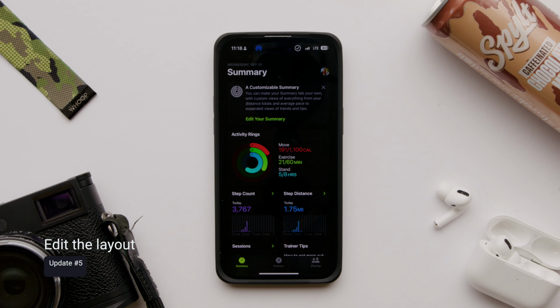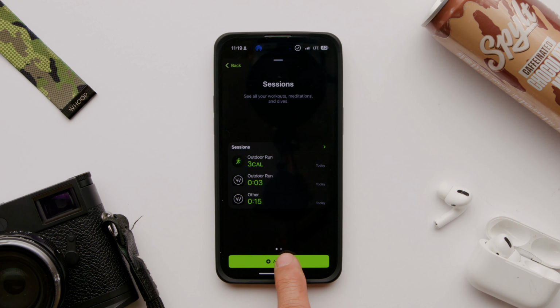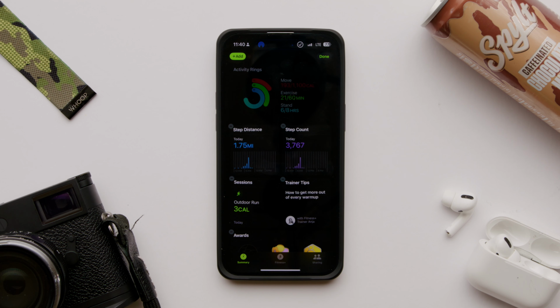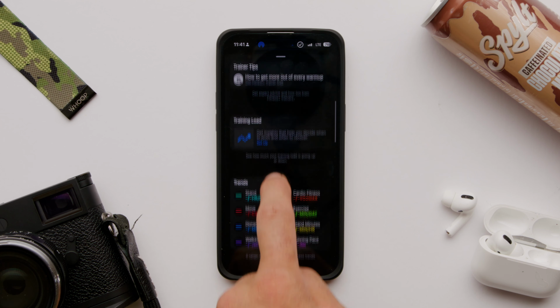On the phone, the entire layout of the activity app has changed. This was an iOS 18 change, just FYI. You can now edit sections entirely, either the specific section by itself by tapping and holding the section, I think they call them cards, or you can edit the summary and remove or add your own section from a number of different types. For me, I got rid of the trainer tips and replaced it with my training load.